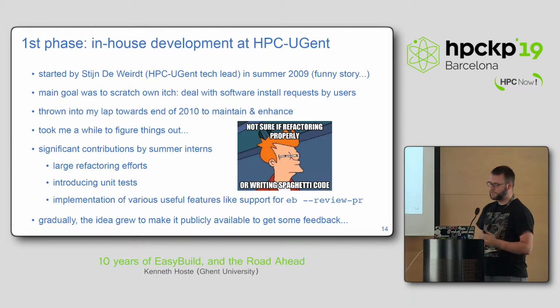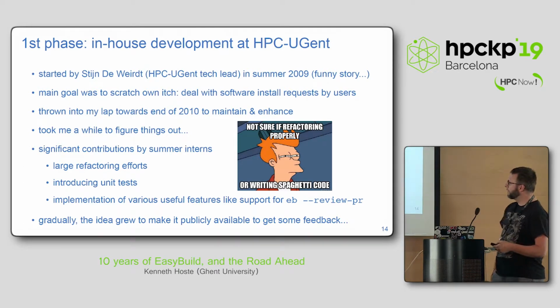He started the project just out of sheer need after looking for things that maybe could help him with this, and there was nothing there. Spack was not even born yet, so it was nowhere close. And there was just nothing out there that we could find, at least, that could help us.